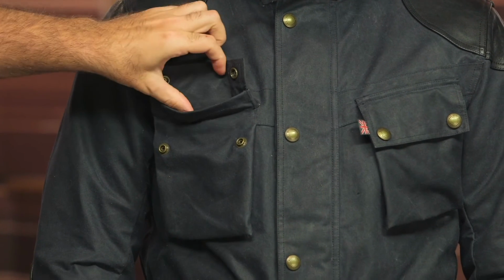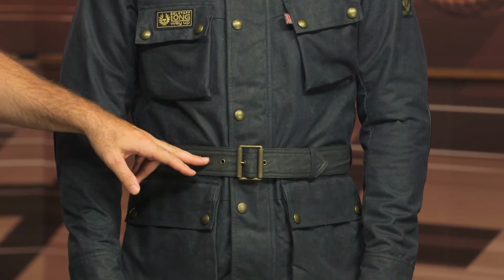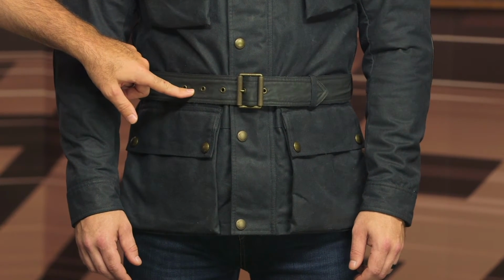Working your way down the front on this, very clean lines. You are going to have the brass buttons or the brass snaps over top of a zip entry, and then you will notice that you are going to have these water-resistant pockets, fold-over pockets on your chest, as well as down below as well. Now, the one thing to note here is with the belt, it's reversible. So right now, what you can probably not tell, because they've done a very good job of doing this, is Pat has this flipped over to the reflective side.